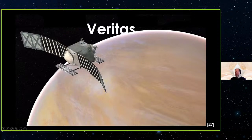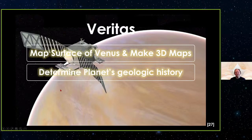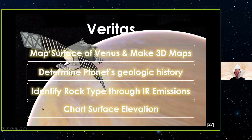Some of the other things too is they really want to begin understanding planetary evolution. How did Venus change over time? So that's Veritas. That's going to be launched soon, in roughly 2028. That's the launch date for it, and that's been approved by NASA. Hopefully we'll be getting off in about another 6 years or so. The one after that is going to have 3D maps. We're going to try to determine geologic history, and then we're going to try to identify rock types through their infrared emissions, and again charting that surface elevation.